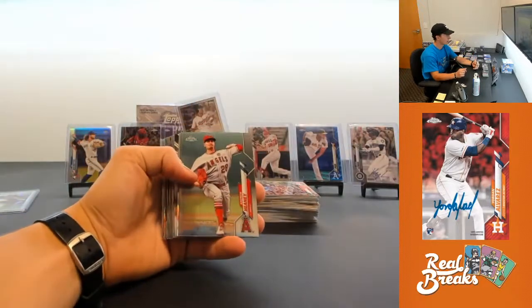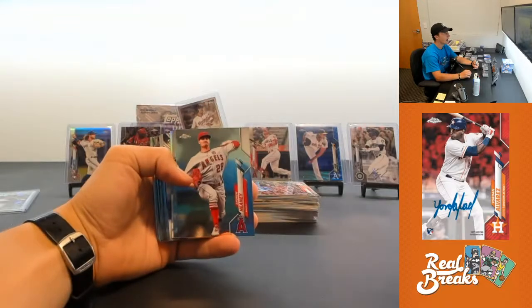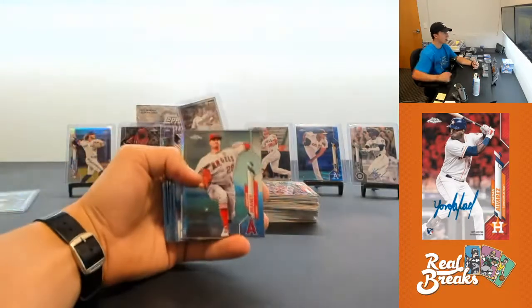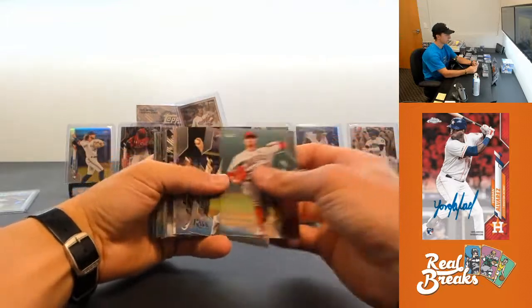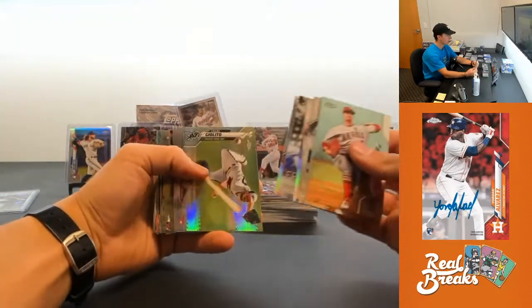Box number, what is this, 5 or 6, 7, 8? Box number 6. No, Richard, we actually do have a bunch more Luminaries, so we will be doing more of those similar types of mixers. Altuve refractor, Giolito prism.